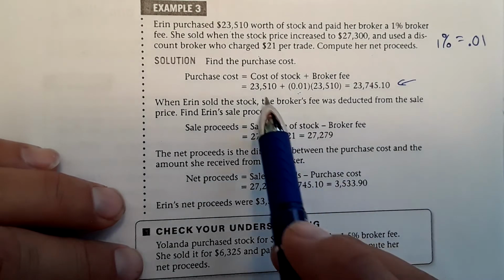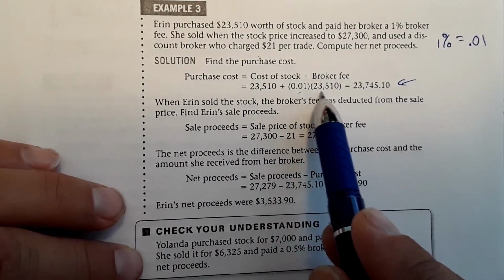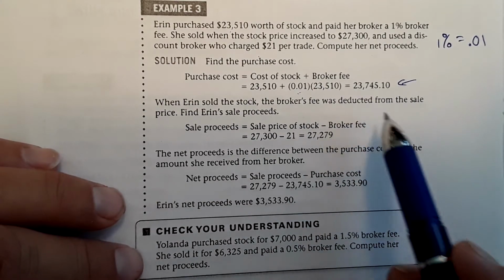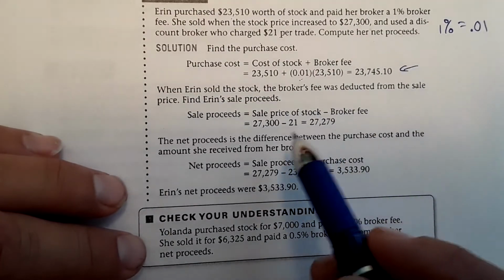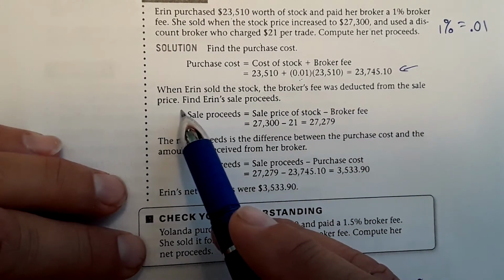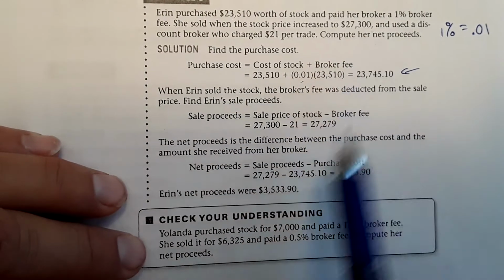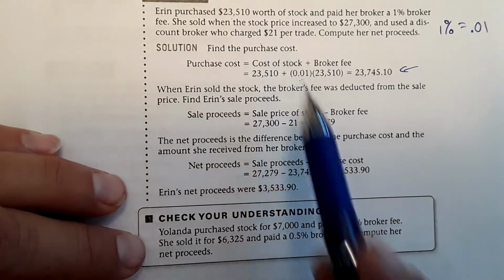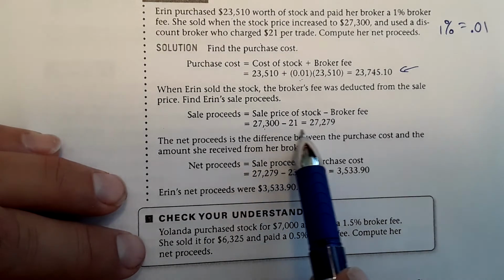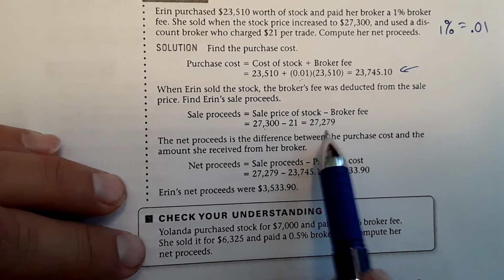This is what she spent. $23,510 for the stock, and then the broker's fee was $23,510 times the 1%. And you add them up and you get $23,745.10. When she sold the stock, the broker's fee was deducted from the sale proceeds. Find Erin's sale proceeds. So she sold it for $27,300, but she paid a $21 fee. So that comes off that price. So she netted $27,279 when she sold it.